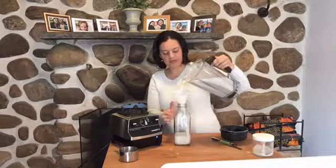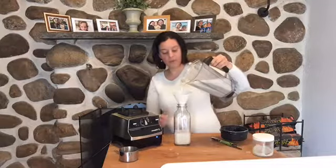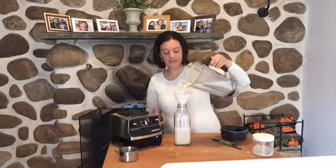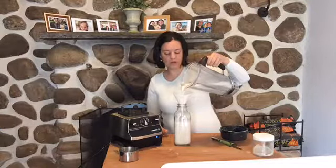And I love these glass containers. This is an old glass container from some organic goat milk that I used to feed my daughter when she was a baby. But she doesn't drink milk anymore. We just drink our homemade nut milks. Cashew milk, almond milk, usually those two.